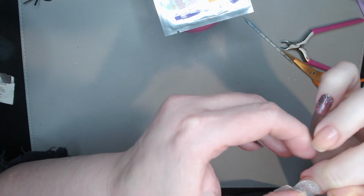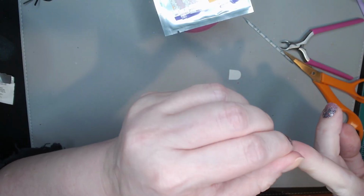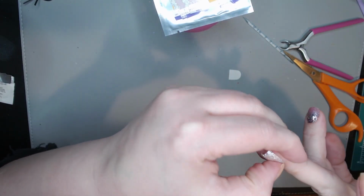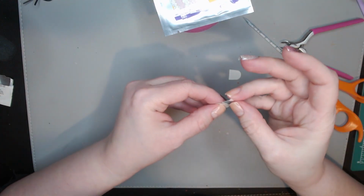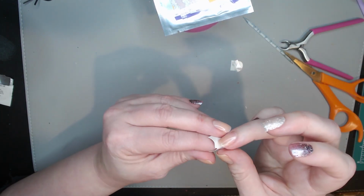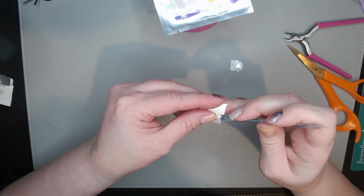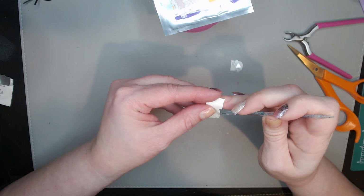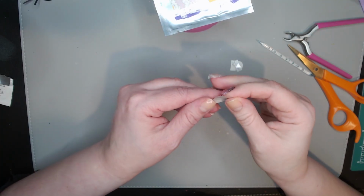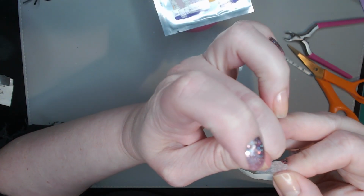Oh, why are you not cooperating? I guess I didn't need any more length on there, but oh well. Oh, you're gonna be like that. So it is sticking. It's a little bit melty. Oops, that's not the right one.